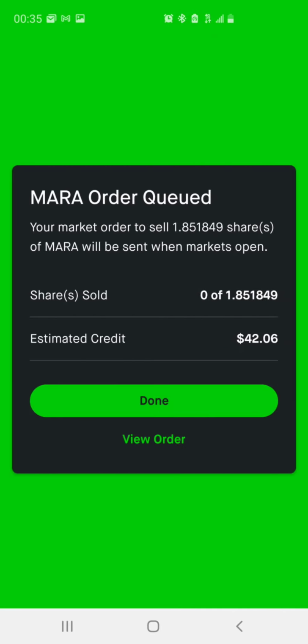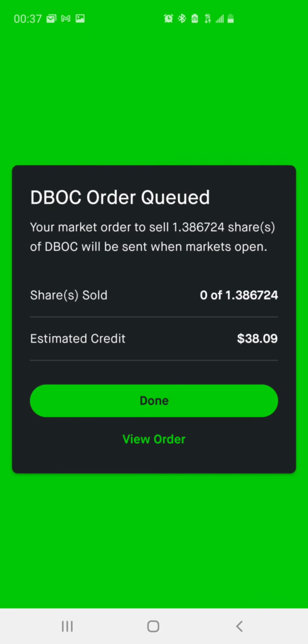This is a trade. This is a stock that's dealing with Bitcoin and crypto and things of that nature. It's a mining company. We sold our 1.85 shares of Mara out of the Robinhood account for $42.06. Our profit on that trade was $6. This thing was up a significant amount earlier in the month, but of course then it went negative. Then it came back up $6. It's very volatile. It follows the price of Bitcoin basically, and I was glad to at least lock in some kind of profit.